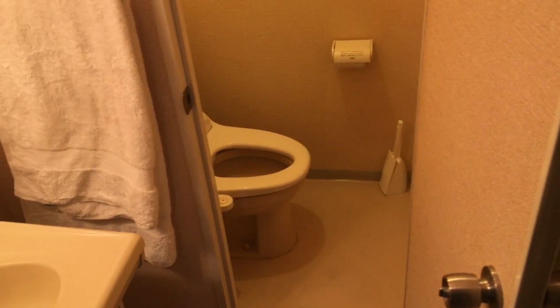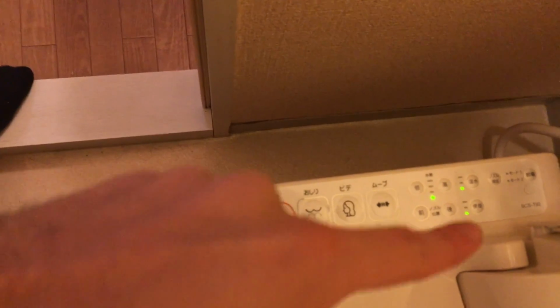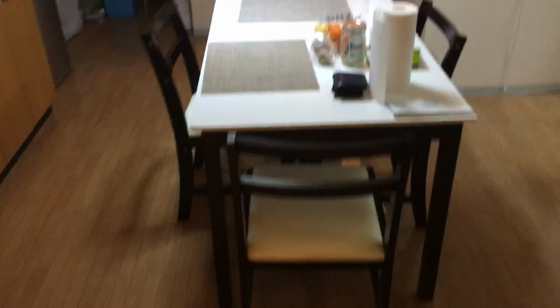Here's the sink area. So this is where I get ready every morning. My apartment, for whatever reason, does not have a hot water faucet. It only has a cold water faucet. So I'm constantly freezing my hands off here in the middle of winter. And then the bathroom location here, which is just kind of your standard bathroom, even though it does have these cool little features here. These like little bidet features that everyone knows about in Japan. So it works out pretty good.